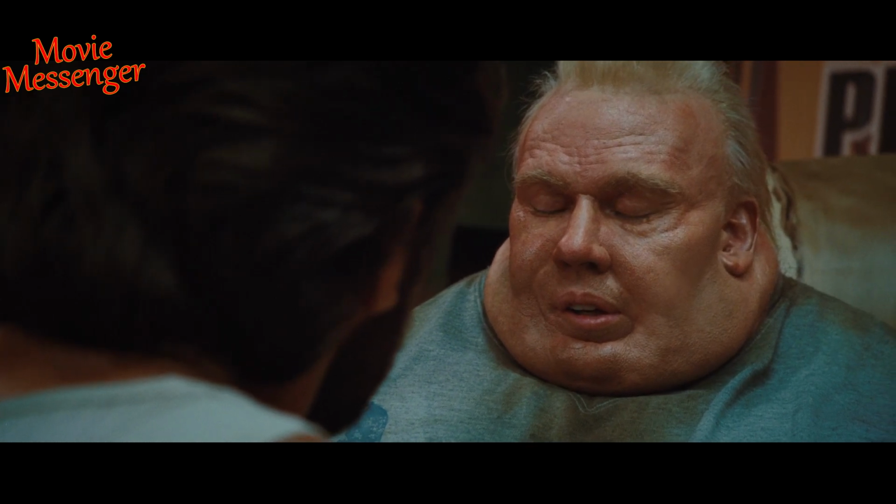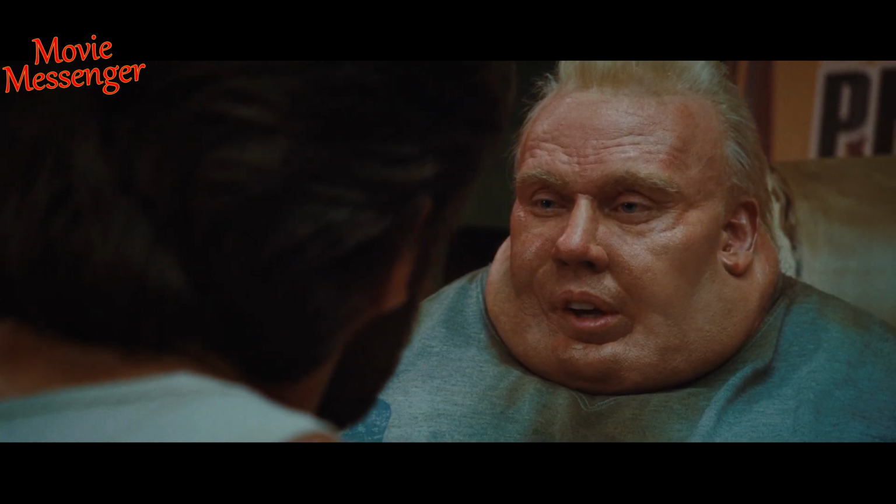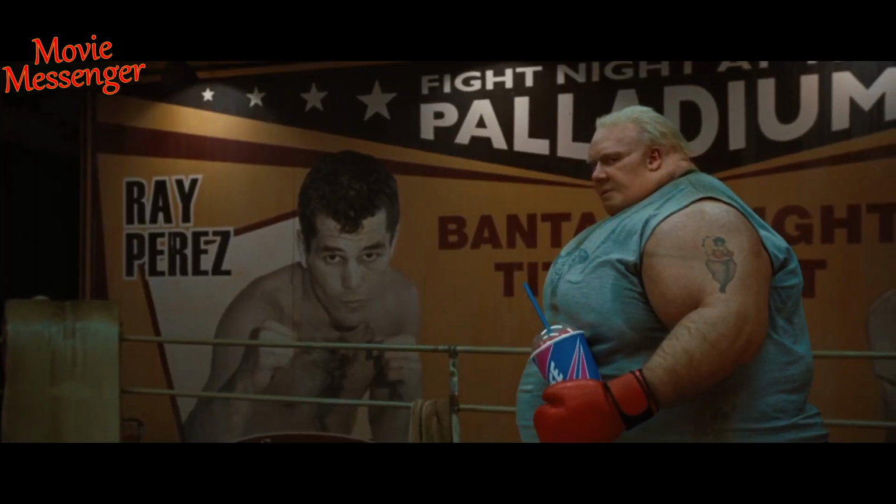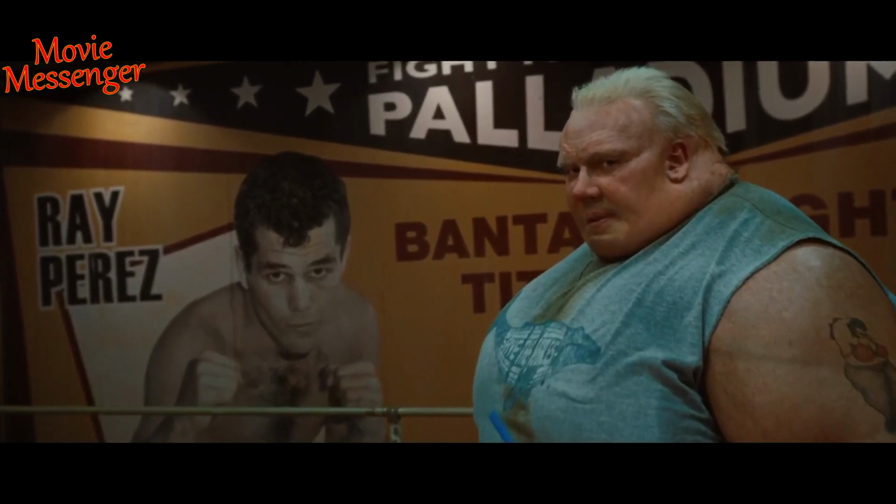According to the director, the character's name, the Blob, originates from Logan. In the film, Logan calls Fred Bub, which can mean buddy. Bub sounds like blob, which in one sense means a blob.